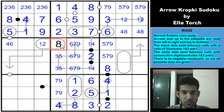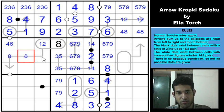So using classic rule, 8 cannot be in row 4 and row 6, which means that 8 must be in one of these 3 cells, but 8 can't go here. So this is not an 8, so 8 must be in one of these 2.